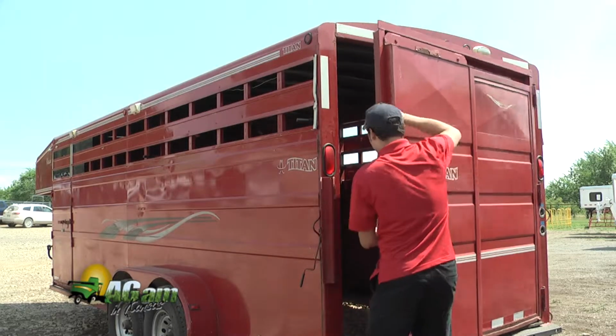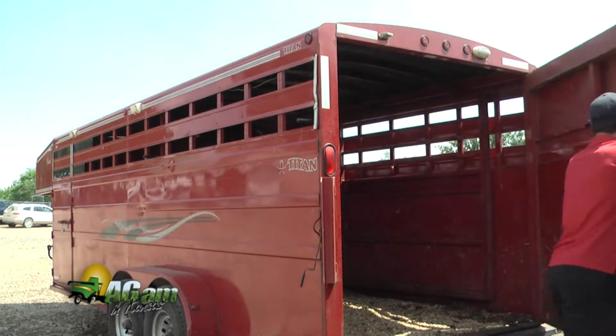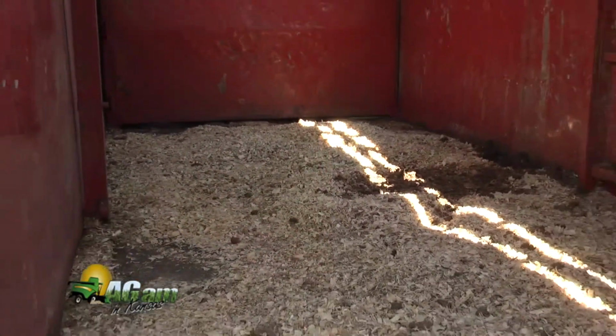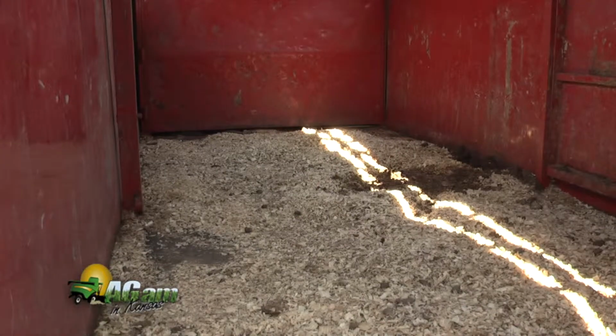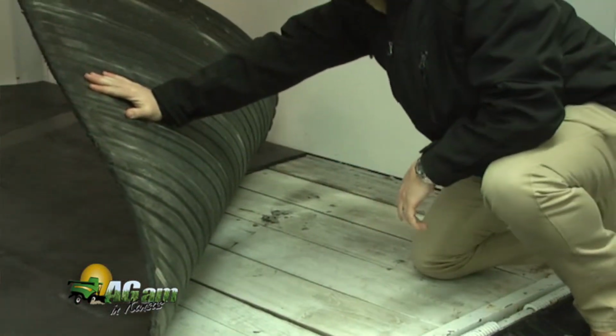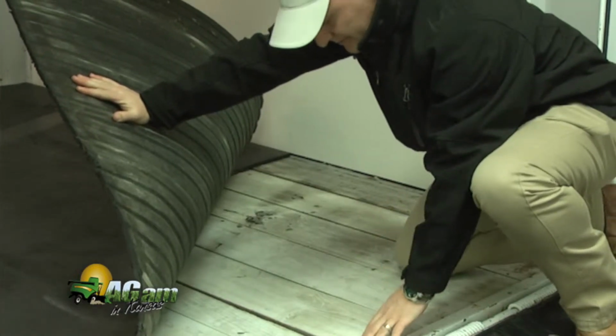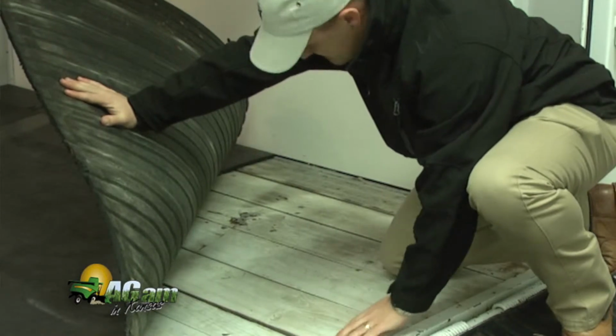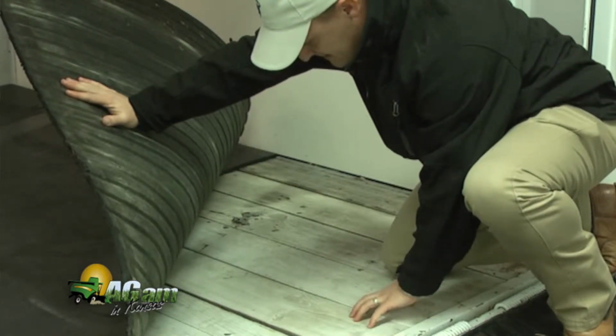But when we inspect a trailer, the first thing you want to inspect is you want to get up in the trailer and look at the flooring. We want to make sure that we have the entire floor covered, no holes where the animal could have a protruding limb. And then the other one is look at boards, or if it's metal, we'll look for rust. But if it's a wooden floor with planks, we want to make sure that all the boards are square, that they're tight, and that we don't have loose boards or the possibility for a problem there.